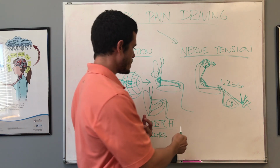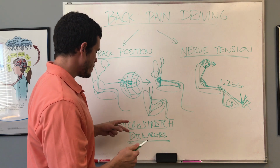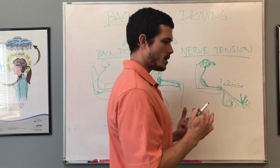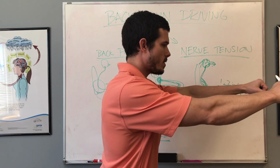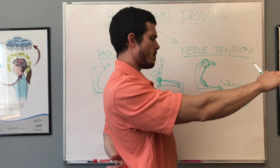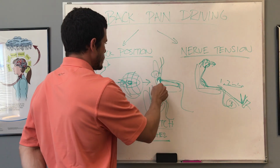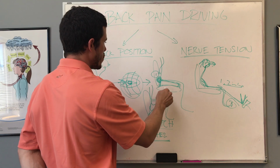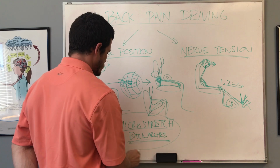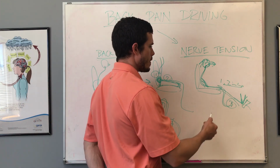The other thing to consider, again, is if you can't stop and you're sitting in your car, the micro stretch back arches will work fine. So you're sitting, you're driving, every 20-30 minutes you can go from the slouch position to up super tall, right? 10-second hold 2-3 times. You can combine that with use of a back roll. You could try the second thing, a wedge, and then the micro stretches is something I would just do consistently if you have back pain when you're driving, all right?